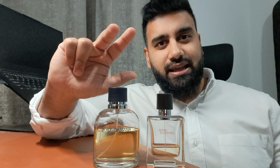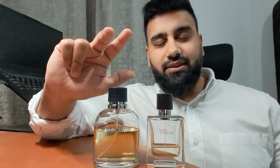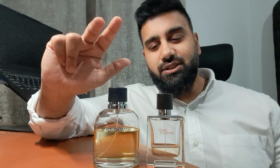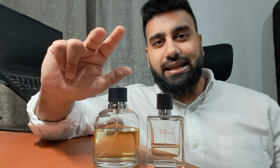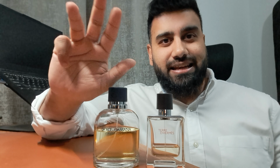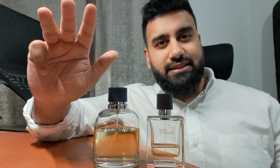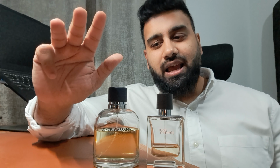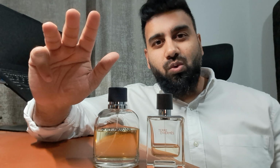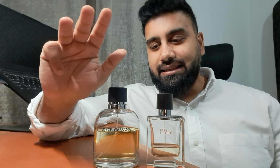The 4th category and the 5th category are based on versatility. So we're going to see the versatility in terms of occasions, which one works best as a formal scent, which works best professionally at work or as a date scent. And the 5th category is versatility in terms of seasons, which is the best choice for, say, the summer, the winter, the autumn, or the spring, etc.